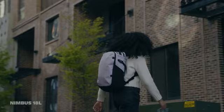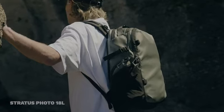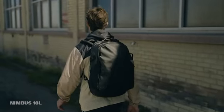Both of these bags come in one size, 18 liters, which we think is the perfect everyday carry size. They also come, each one, in three different colors: Uyuni purple, Wasatch green, and always black.